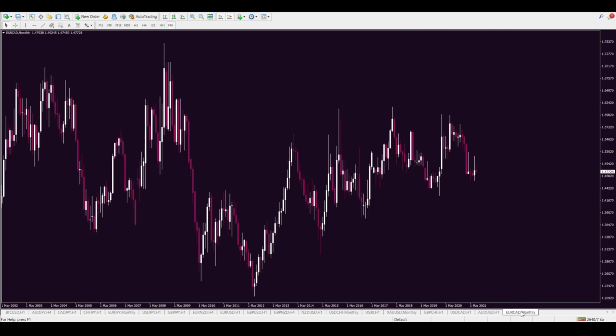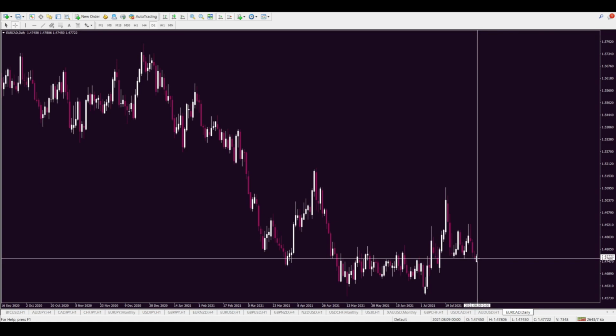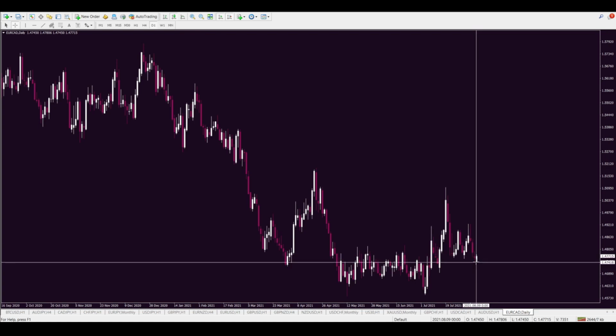Very simple one again. Moving on, Euro CAD. It's a very tricky pair. Price is basically bearish, and the bulls are getting huge rejection in this area. So we could probably say the bears are in control. Let's see, huge rejection on the daily. I'm not too much of a fan of these gaps, the gap between this and this one.